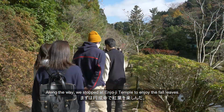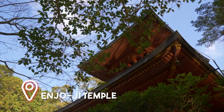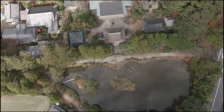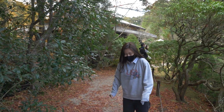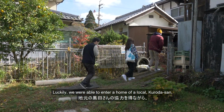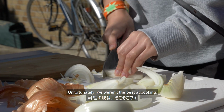Along the way, we stopped at Enjoji Temple to enjoy the fall leaves. After all that travel, we were extremely hungry. Luckily, we were able to enter the home of a local, Kuroda-san, who helped us prepare rice and tonjiru for lunch. Unfortunately, we weren't the best at cooking.